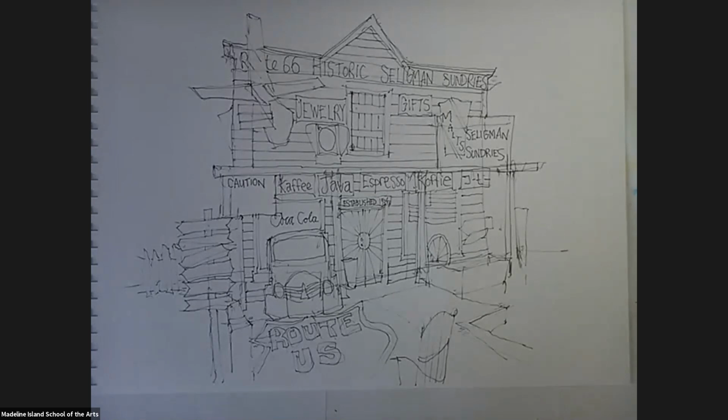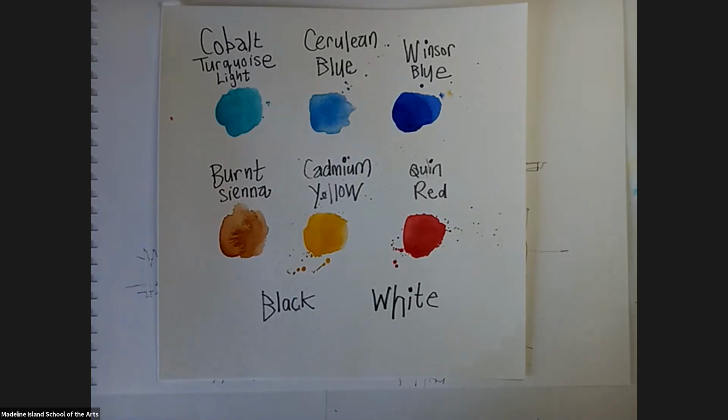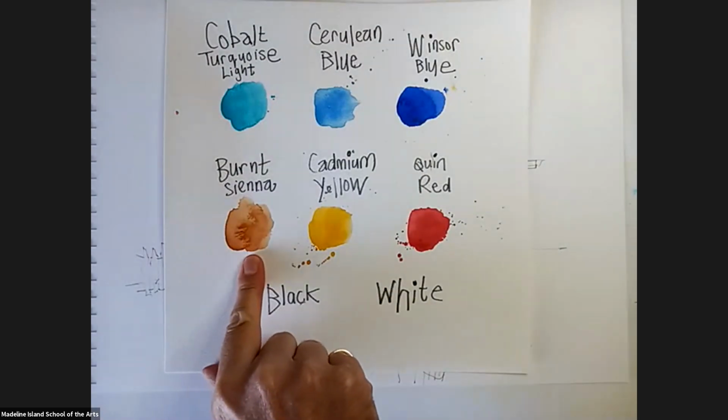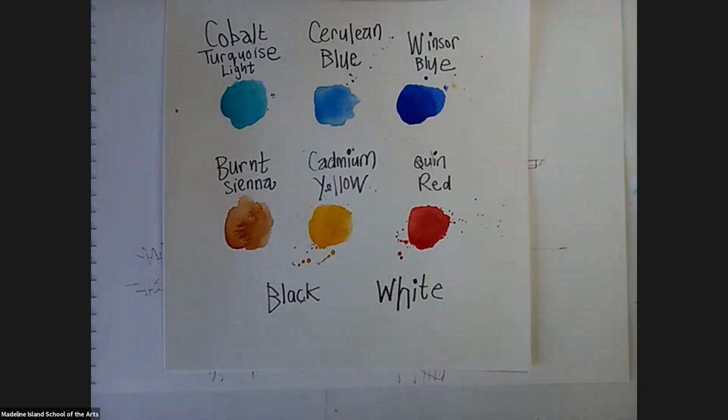And I'm really excited about this because I've got some really cool colors. These are the colors that I'm going to be using. So I'm going to use cobalt turquoise light, obviously, because it's cobalt turquoise lines. Cerulean blue, because towards the bottom, down here, it gets a bit more cerulean bluey. Windsor blue, just to give me some darker tones. Burnt sienna, because it's my favorite color and I want to use it. Cadmium yellow, because all those million and one coffee signs are cadmium yellow.